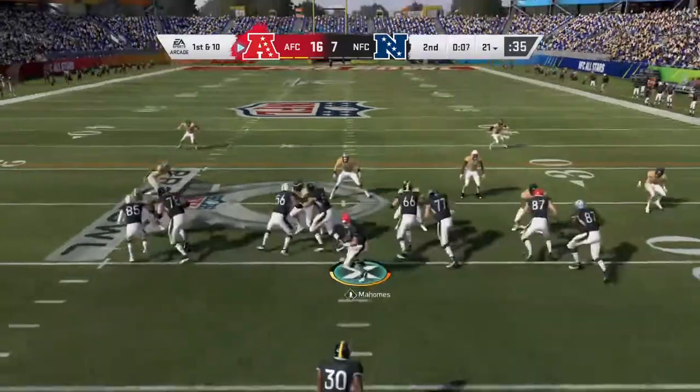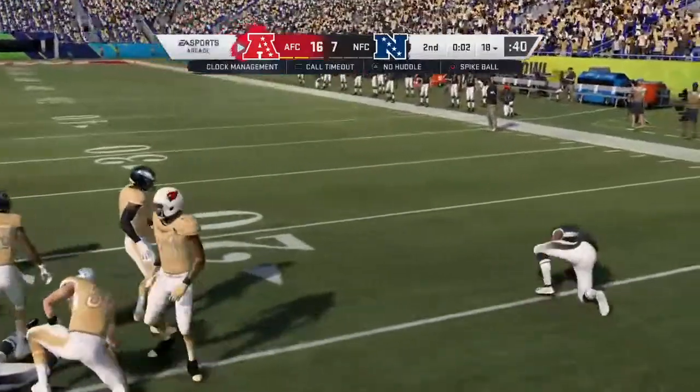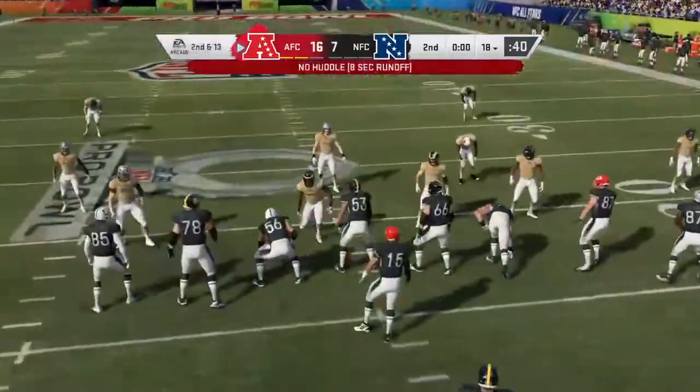A lot of football, full half to be played. They start with a give to counter. Fights free yet again. And he's going to lose yardage here. Back to his own 18.